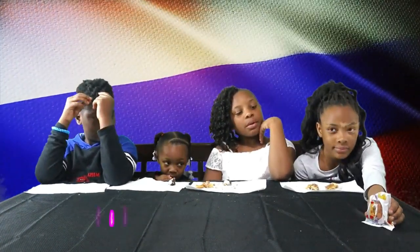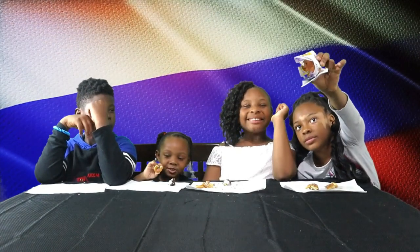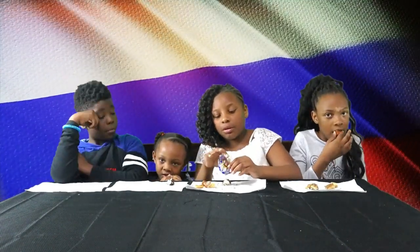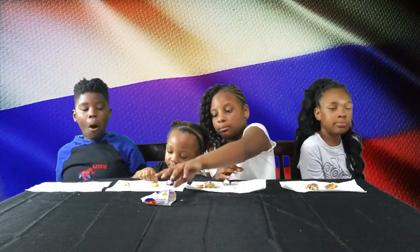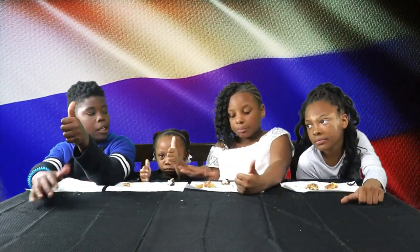Alright. And that is a biscuit cake banana. Sweet. A sweet and spongy shortcake with a banana cream filling. Nice shortcake. Banana cream filling. It does smell like cookie. Looks like a small banana. Looks like a banana muffin. Okay, I see three thumbs up and one okay. All right.